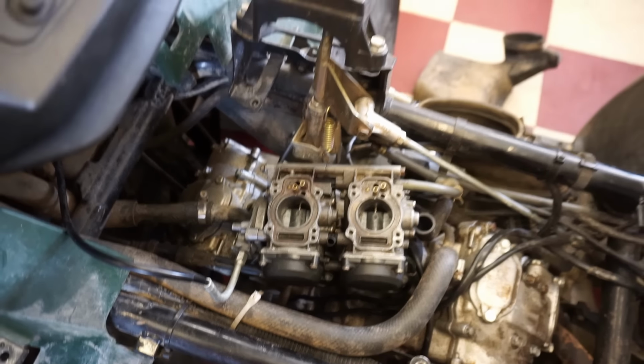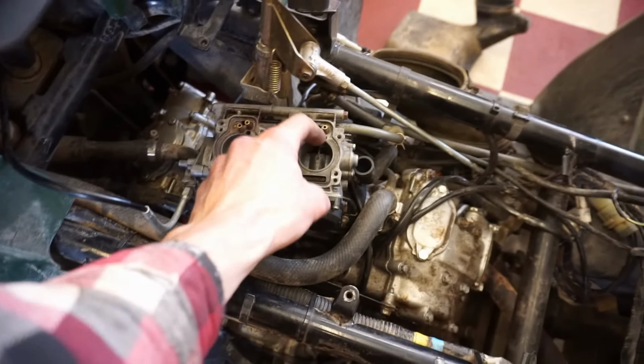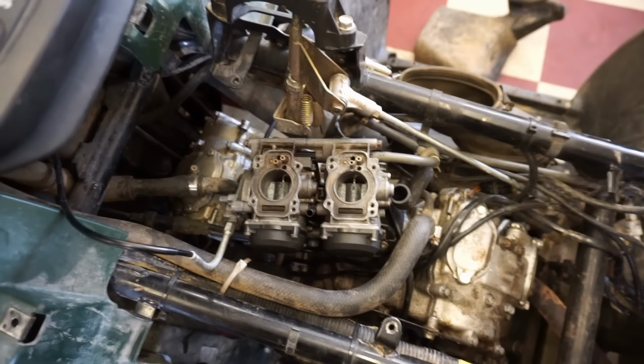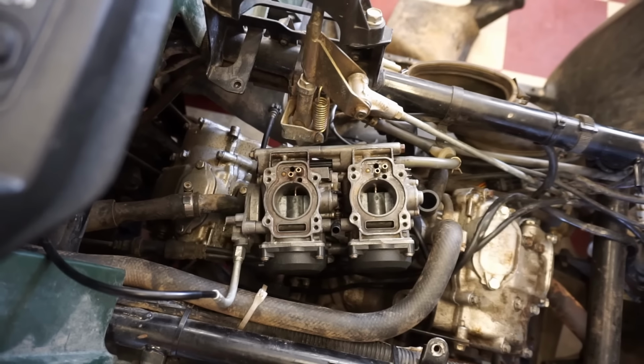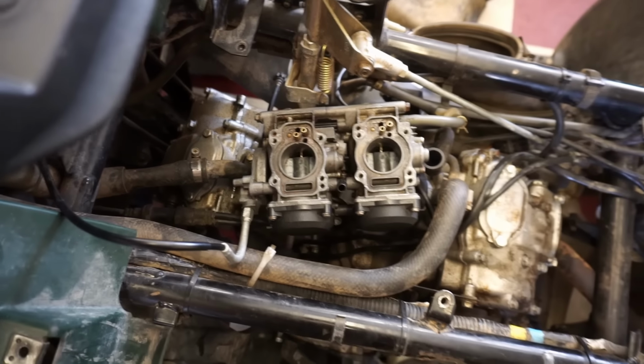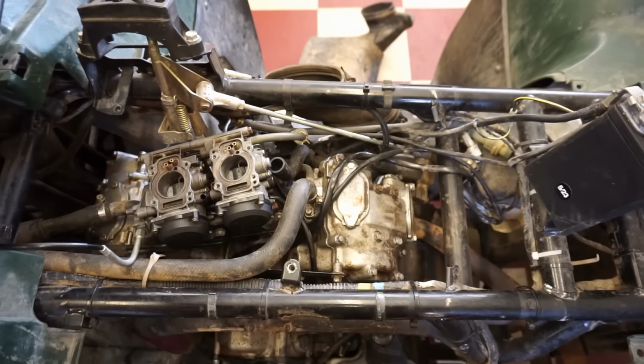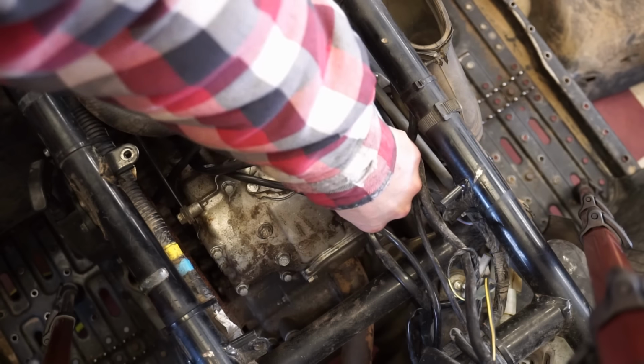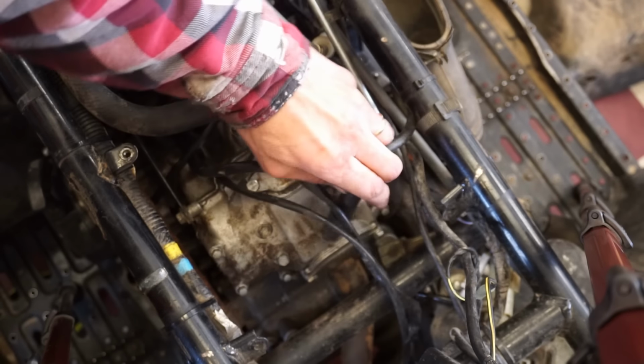But we fixed it a little bit. It's definitely not as bad. It definitely doesn't bounce all the way up like that when we're running it. So we'll see if it's a little bit better. I want to check compression on both cylinders, make sure those are good. Alright, let's get this plug out of here. See what compression is at.